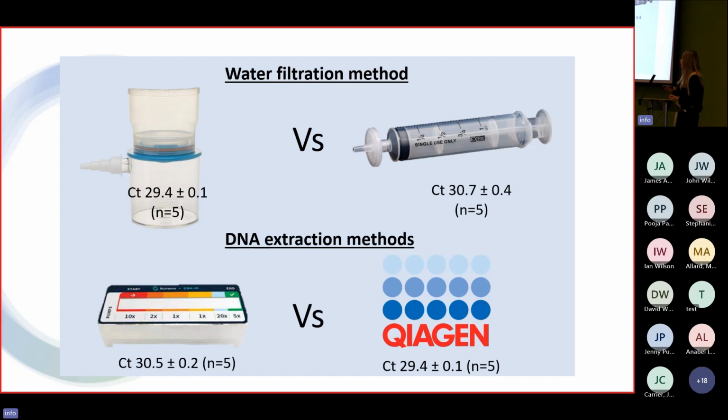So the two methods we trialled were filtration with a filter funnel and a vacuum hand pump, and then syringe filtration.